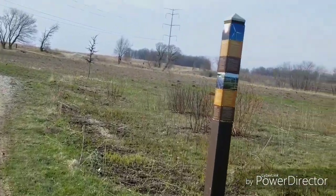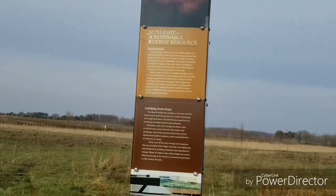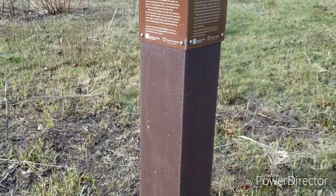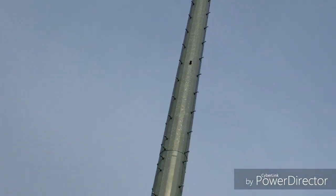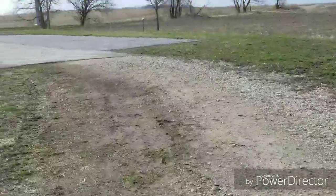So this is something different. We've got these posts talking about solar energy and power. Just some little posts. Got turbines. We've got a windmill here. I'm gonna go up slow. Just see the one turbine, but I guess that's enough. Pretty flat ground here.